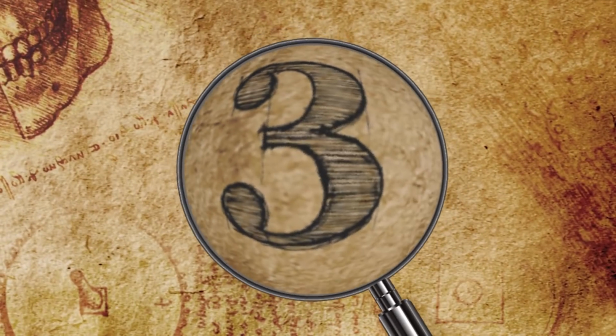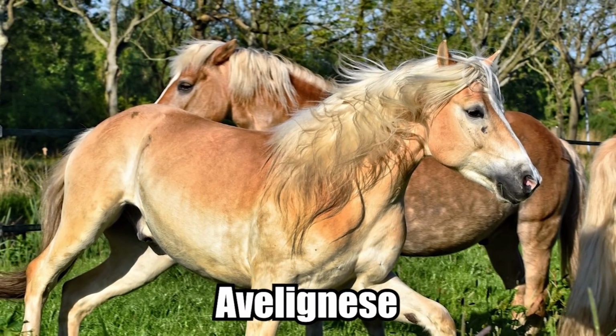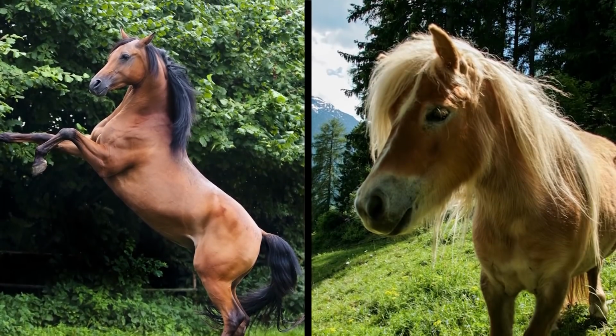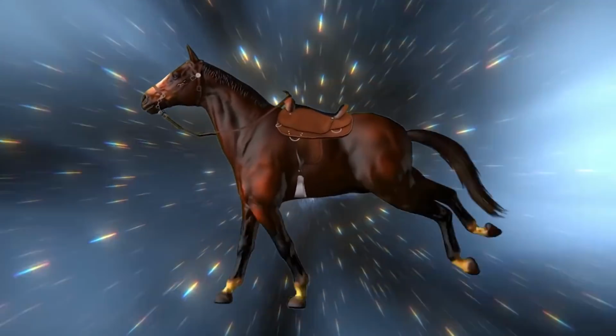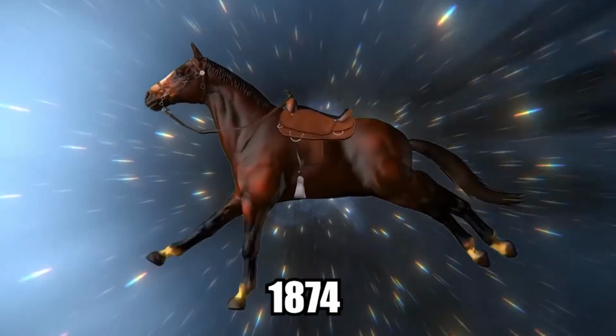Number 3. Haflinger. Also known by the name Avelignese, the Haflinger horse is descended from an Arabian stallion and a mountain pony from Austria and northern Italy. In fact, all Haflinger ponies can trace their lineage back to one stallion that was born in 1874.